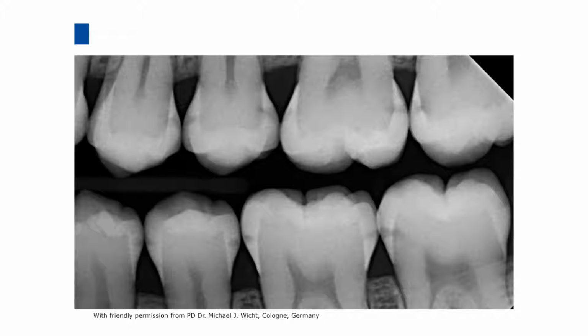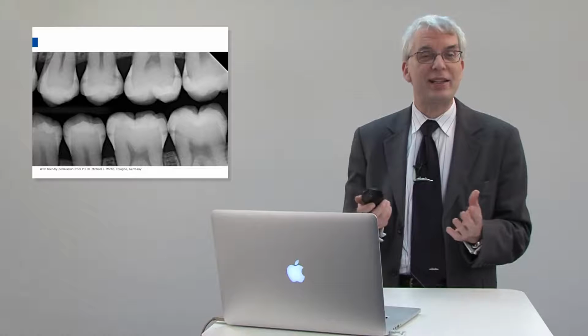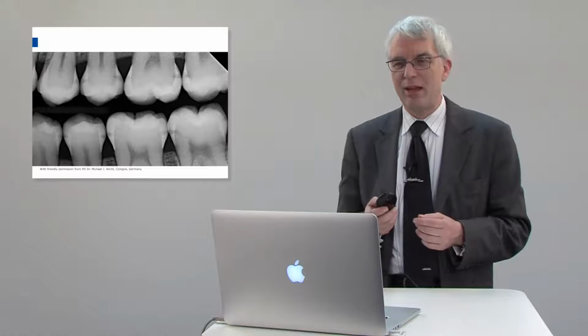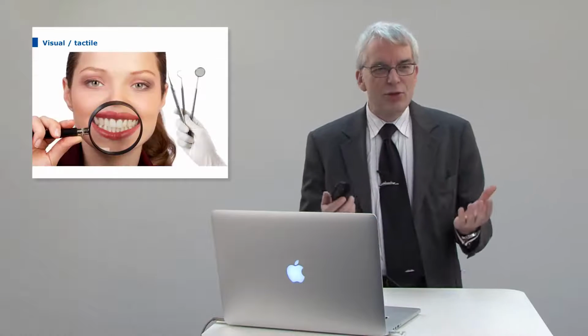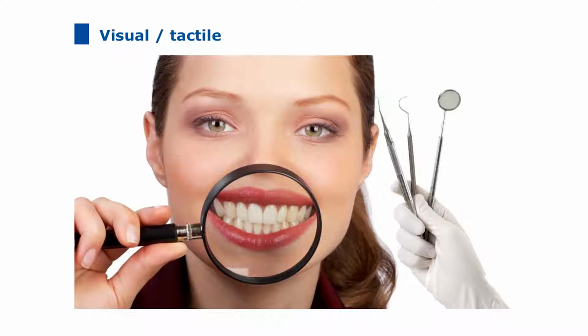So what do you tell a patient there? Very sorry, we have to drill into all of your back teeth? That's a devastating result. Fortunately for this patient, most of the teeth could be treated, the caries stopped with the new Icon treatment. But this also shows that a visual inspection as such is not enough.